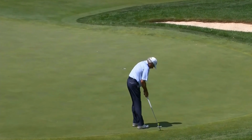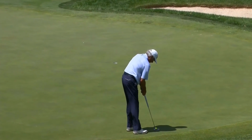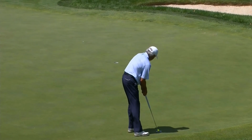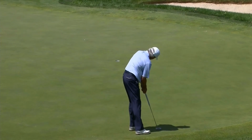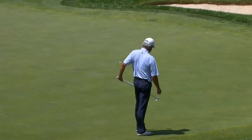There's down the left side, a little bit of a peeler into the right center, perfect for Fred. No real speed issues here, and not a lot in this. Pretty flat on this side of the green over here for Fred. He had a great putting week in Madison. That's not high enough. No, it wasn't even close.